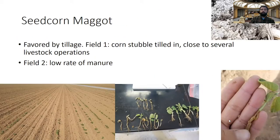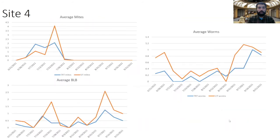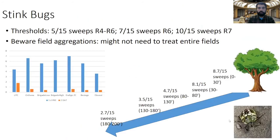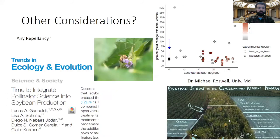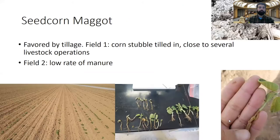All right, so that's a quick overview of that project. We're going to dive into a couple of pest specifics. Also, real quick, I highlighted the word prophylactic on this slide. That is one of the keywords for this presentation. So again, keyword: prophylactic. All right, seed corn maggot.